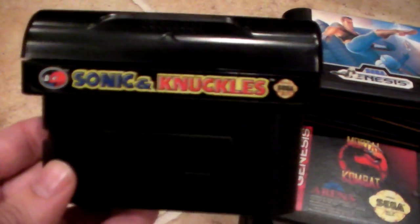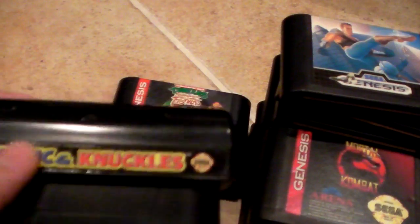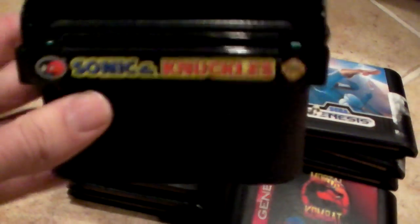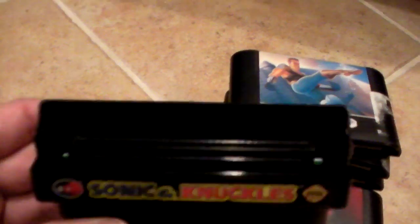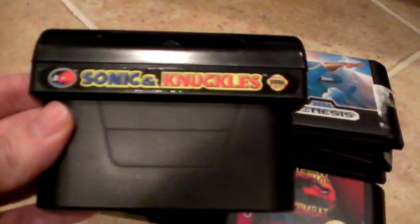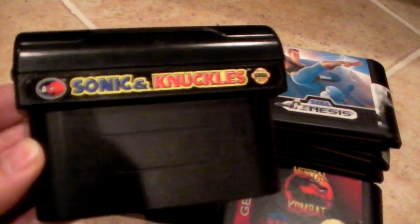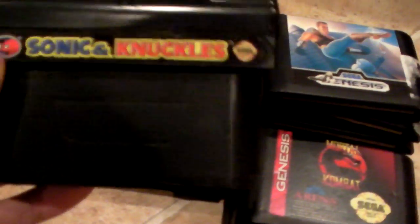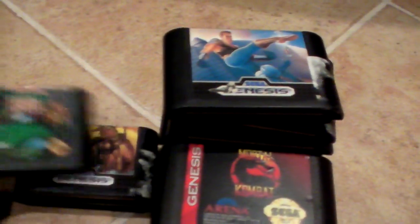Sonic and Knuckles was an excellent game. And kind of the gimmick with this game is you could actually put your Sonic 1 or Sonic 2 cartridge into this little compartment here, and you could have Knuckles appear in your Sonic 1 and your Sonic 2 game. So that was kind of an interesting thing. It was almost like hacking the game before people were hacking ROMs and stuff like that.